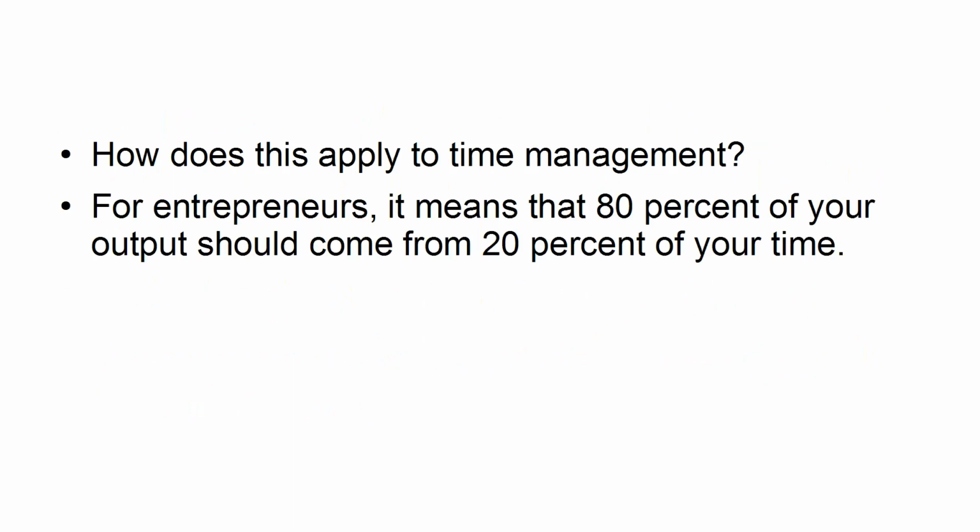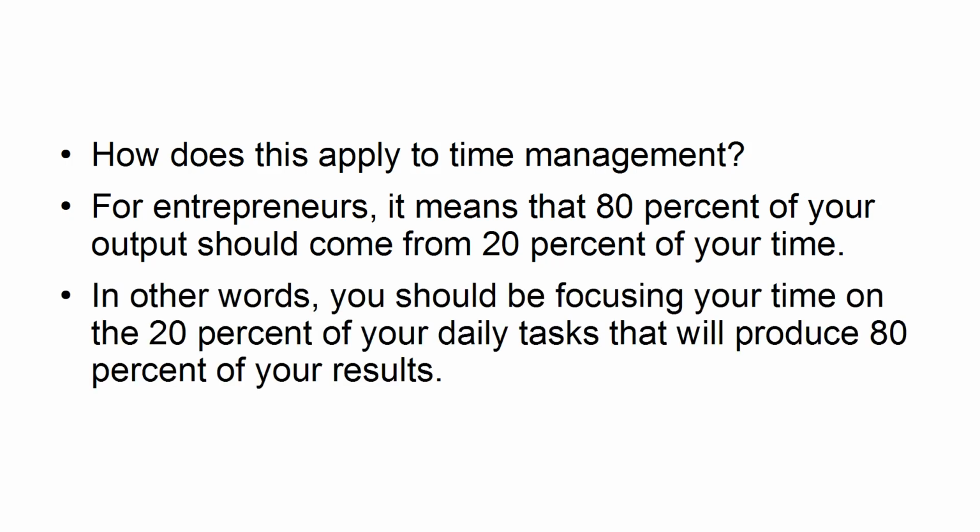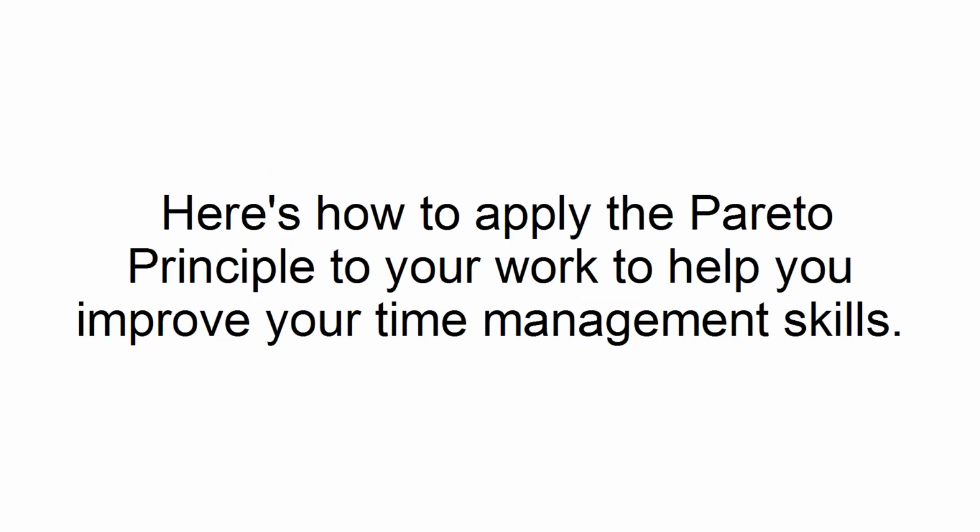For entrepreneurs, it means that 80% of your output should come from 20% of your time. In other words, you should be focusing your time on the 20% of your daily tasks that will produce 80% of your results. Here's how to apply the Pareto principle to your work to help you improve your time management skills. Rethink your to-do list.